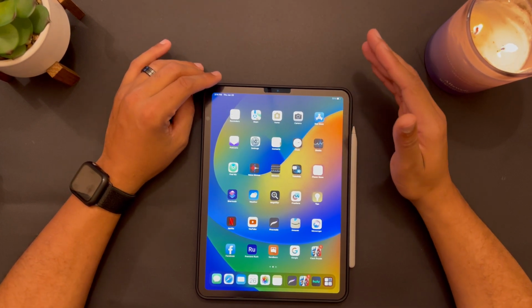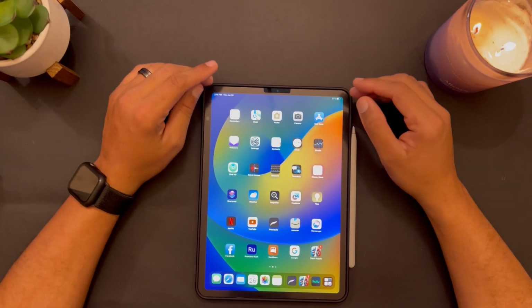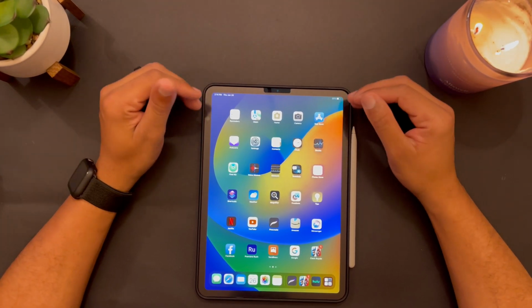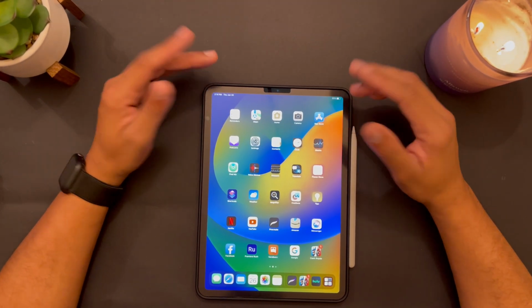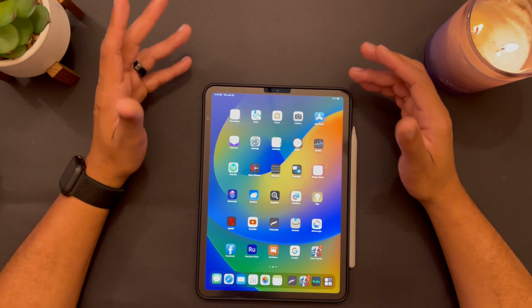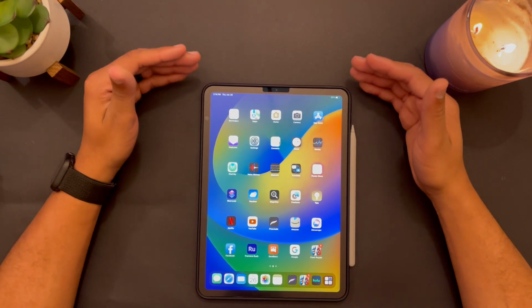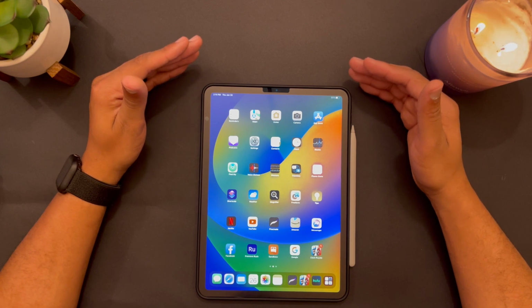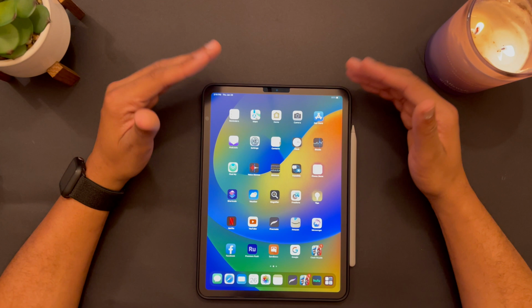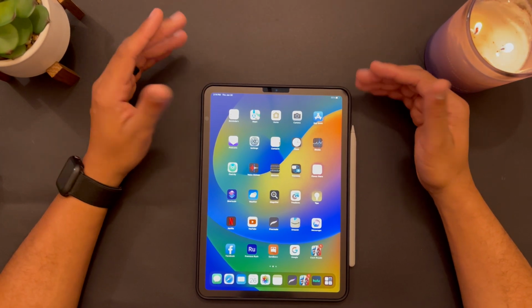But I can't really do what I want to do on the iPad mini. I mean, I can do it, but it's not as convenient, it's not as comfortable on the iPad mini. And anyone who has an iPad mini understands exactly what I'm talking about. More real estate is very convenient when it comes to a lot of things. And with the iPad mini, having that smaller real estate, some things it just ends up leaving you in a kind of complicated position.